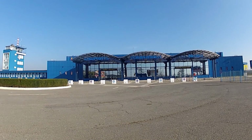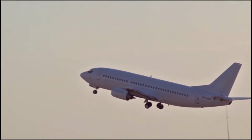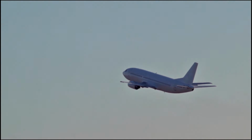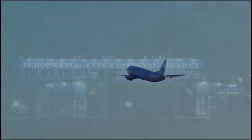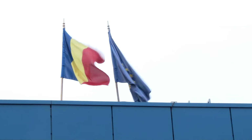In July 2012, an evaluation of Oradea Airport was performed for the purpose of its certification as airport open to international traffic. The Interministerial Commission verified compliance with the conditions provided by law in terms of airport facilities for processing domestic and international flights. On the basis of the report drawn up by the Evaluation Commission, the Minister of Transport and Infrastructure issued Order number 1322 of 20th August 2012 certifying that Oradea Airport is an airport open to international traffic.